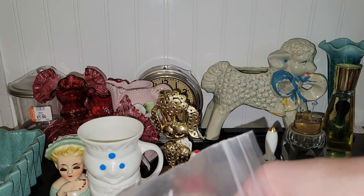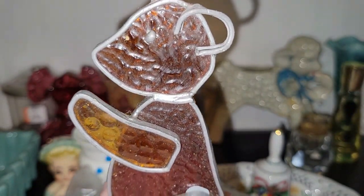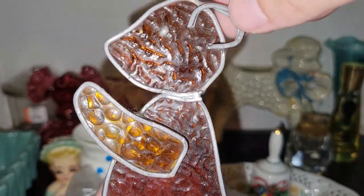And then there's a teddy bear one, which is super cute. I mean, look at that. Can't even say no to something like that. That is just adorable.